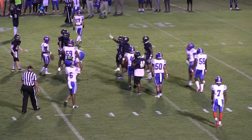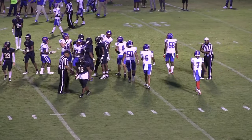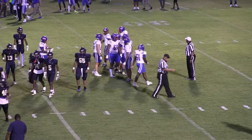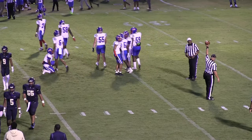Great play by number 10, Pee Wee Gill. Makes the tackle in the backfield. That was number 5 for the Rebels, LeBron Watt, in there. That's going to end the first quarter of play with the Rebels leading it 7-6.